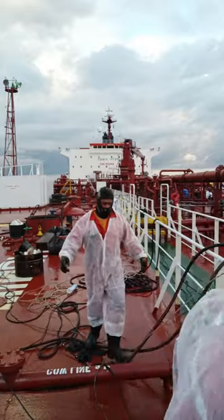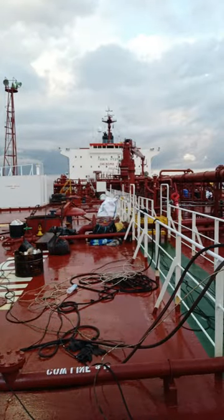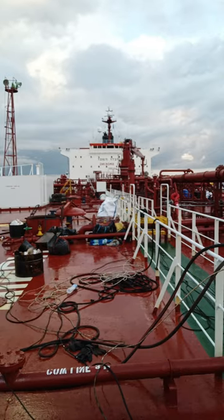Using the vessel's cargo tank calibration tables, which were supplied by the shipyard and approved by the class, the volume of the oil layer is calculated by subtracting water volume from the total liquid volume in the tank.